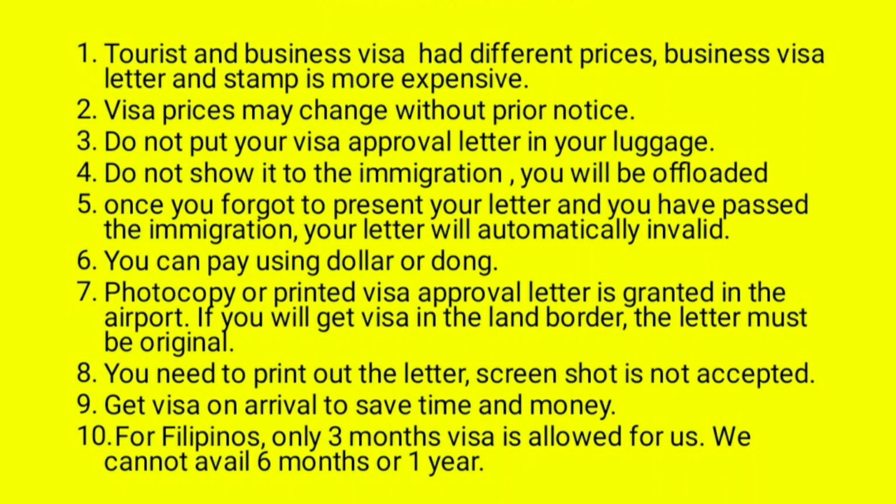And here are the tips and reminders. Number one, tourist and business visa has different prices. Business visa letter and stamp is more expensive. Yung tourist visa medyo mas mura, ang business visa naman ay medyo mahal. But take note that the price will change without prior notice. That's number two. Kasi nga nakadepende yan sa mga amendment na gagawin ng Vietnam Immigration Authority.